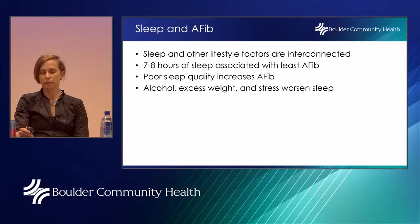Sleep could not be more important in the development of atrial fibrillation, and all these lifestyle factors are really strongly interconnected. Ideally, folks who can get 7 to 8 hours of restful sleep have the least amount of atrial fibrillation. Poor sleep quality increases AFib, and things like alcohol, excess weight, and stress, of course, worsen sleep, and then that can, in this sort of vicious cycle, create more atrial fibrillation.